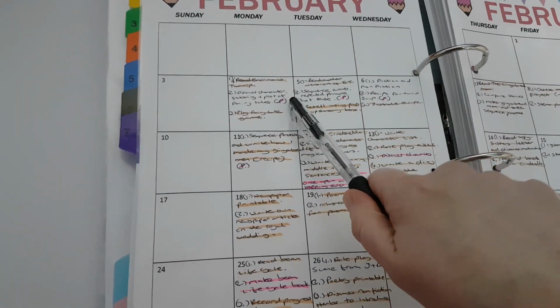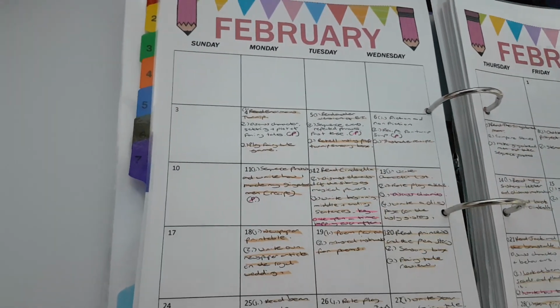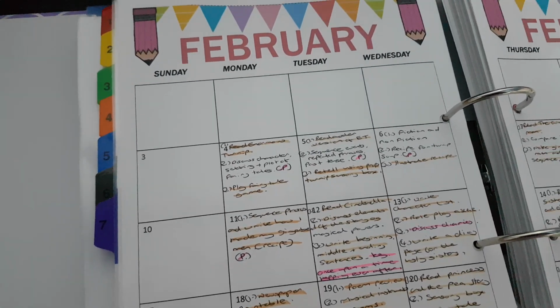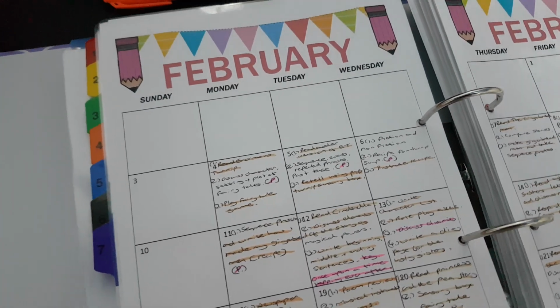So for the 4th, when we start, we are reading The Enormous Turnip, discussing character, setting and plot of fairy tales using where it's got P. That means there's some kind of activity or principle, and then we're playing the fairy tale game.